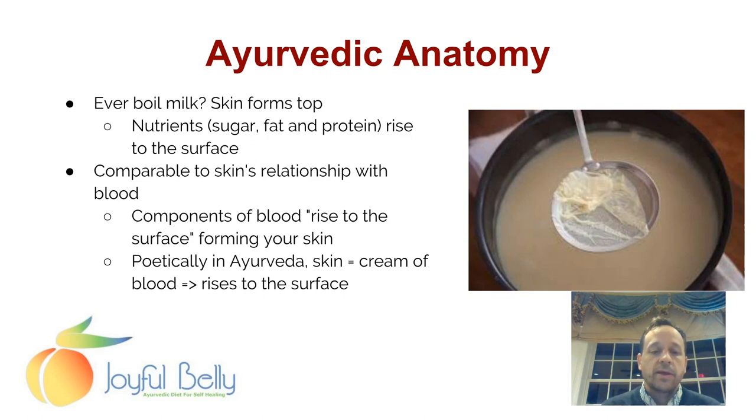The creme de la creme of the blood, the best of the blood, the nourishing components of the blood, rise to the surface and form your skin. So in this example, the blood is like the milk, and the skin on the surface of the boiling milk is like your skin. Poetically, in Ayurveda, the skin is the cream of the blood, you might say.